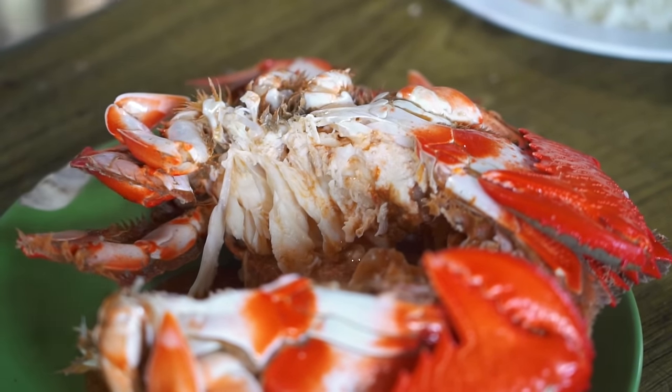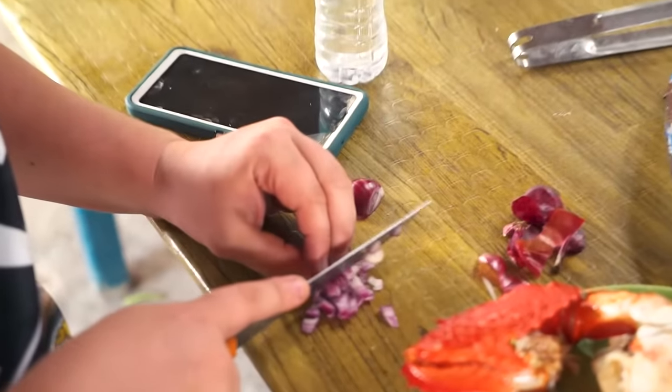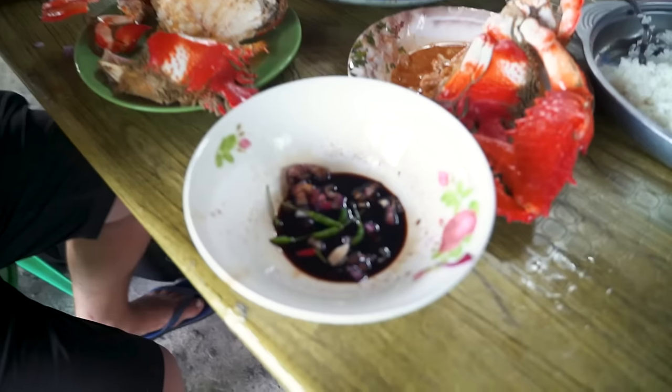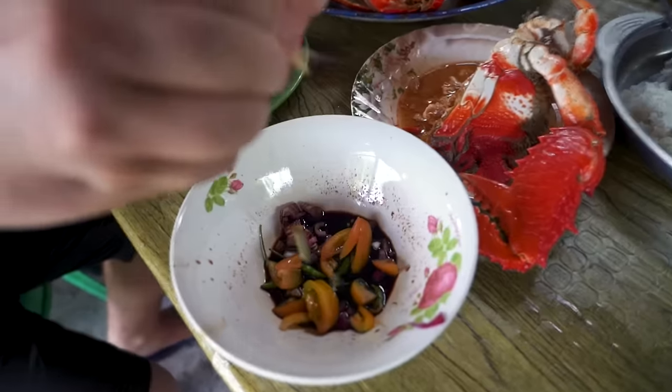The amount of meat in this is awesome. I just don't know how to take it apart. I know what YouTube needs, another onion chopping video. Let's make sausawan. Proper spice. Proper spice, this posh spice, baby spice, proper spice.